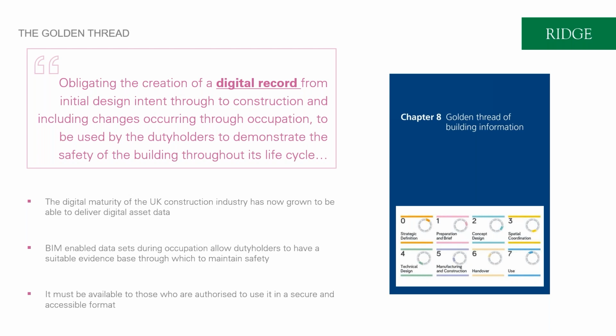So I think this point is interesting. It's clear that it's had a ripple effect on other bits of legislation and industry guidance that have come out since, such as the draft building safety bill and the construction playbook.